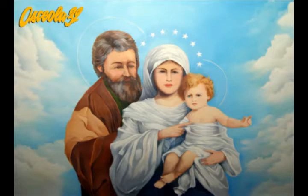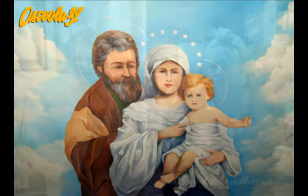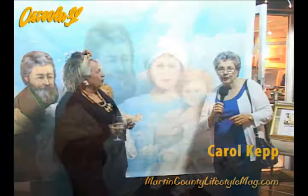This is part of a series called The Holy Family, which is going to be shown at St. Martin's Church in Jensen Beach. I want her to just tell you a little bit about the history of this, which has been many years in the making. This is a painting from The Holy Family that will be put up in St. Martin dePorres Catholic Church in the cupola, which is about 19 feet above the altar.